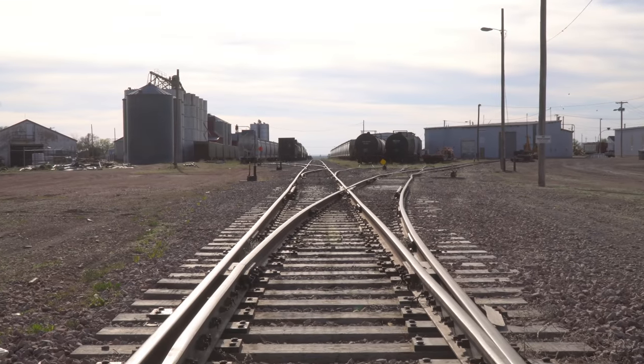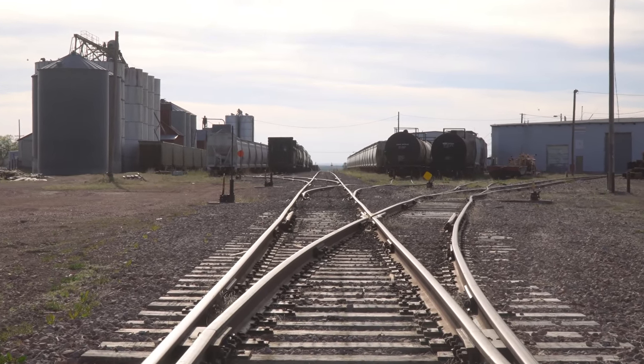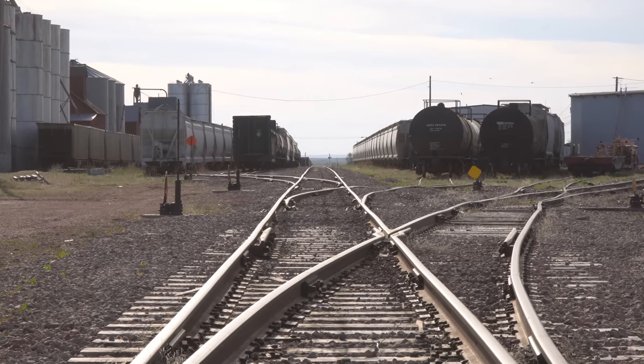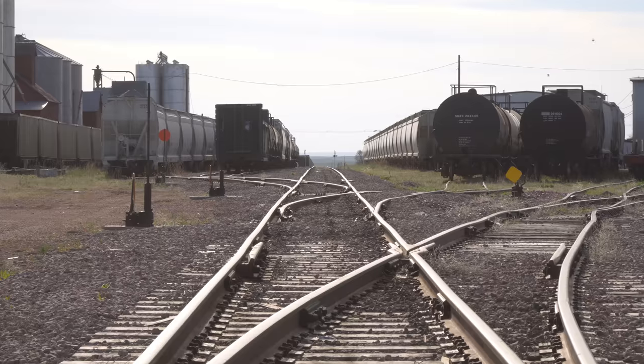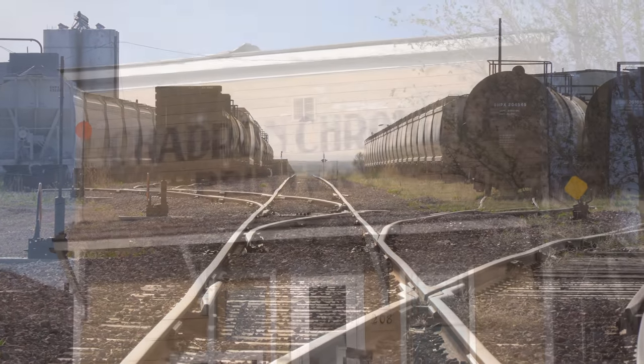Chadron was first settled at the confluence of the White River and Chadron Creek, where the railroad was expected to branch. When it was built 6 miles away on Bordeaux Creek, the townspeople packed up the entire town, buildings included, and moved it to the new location.